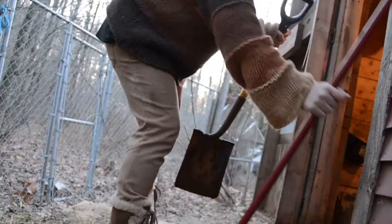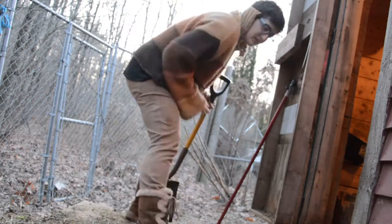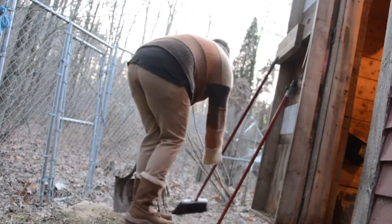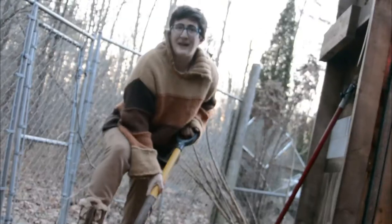So let's get the... Oh, you know what I have to do? I just want to shovel off this deck, because this gets a lot of buildup in the wintertime. It fills up with snow, and then the door doesn't shut. Pain in the ass.